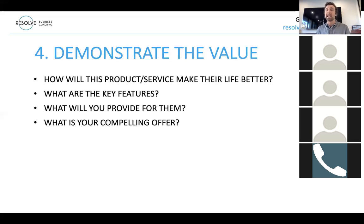Here's what you get in the packages. Here's how many sessions that you get. Here's the workbook that you get and everything else. So you can just clearly describe all the value and just stack the value that you give in this step. So this is really, really key in demonstrating the value that they get. How is it going to make their lives better?